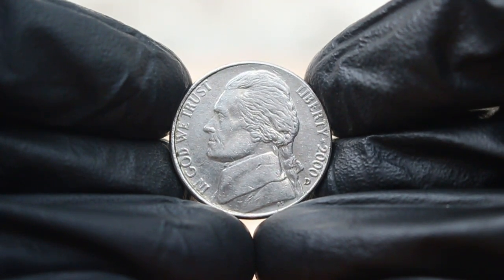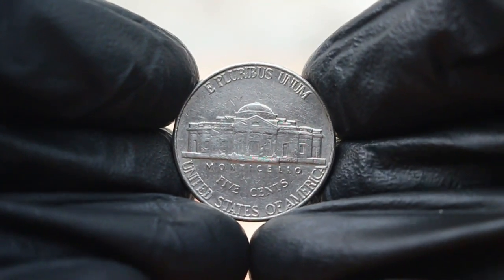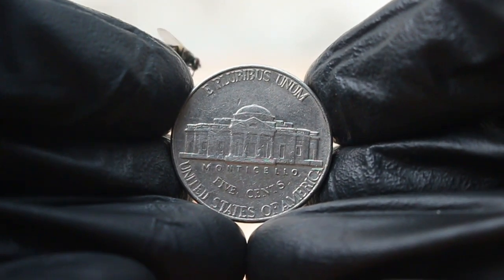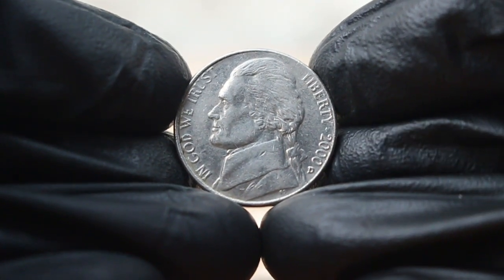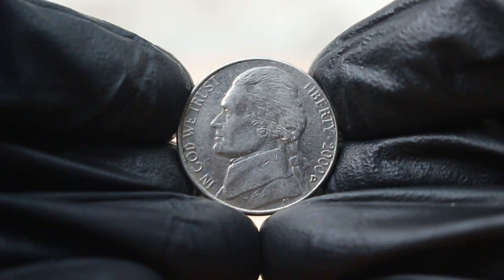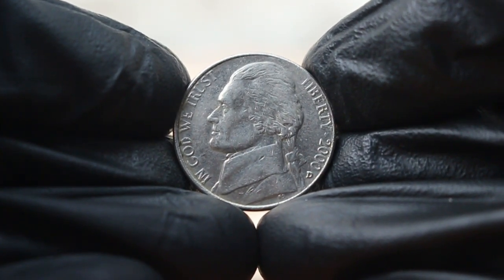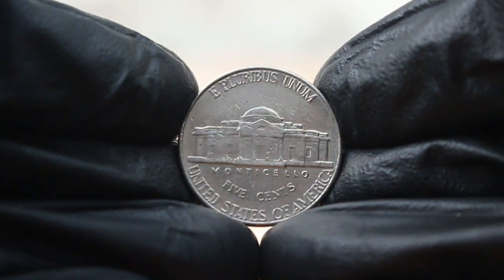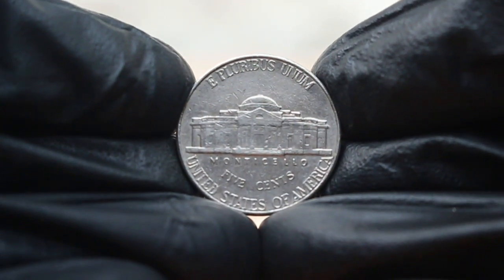Let's talk about value. The 2000 Jefferson nickel is common in circulation, so a well-worn example is typically worth its face value of 5 cents. However, higher-grade coins, ones that are uncirculated or with minimal scratches and no tarnish, can be worth more to collectors. Coins that are graded MS65 or higher by professional grading services, like the Professional Coin Grading Service (PCGS) or Numismatic Guarantee Corporation (NGC), are more valuable, sometimes selling for a few dollars rather than just 5 cents.